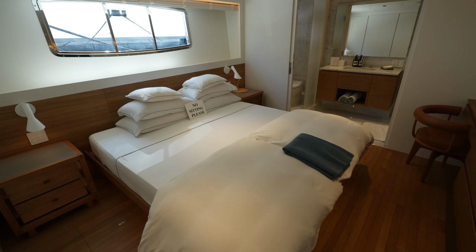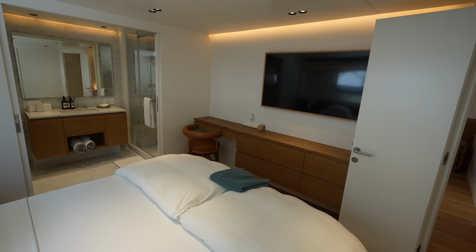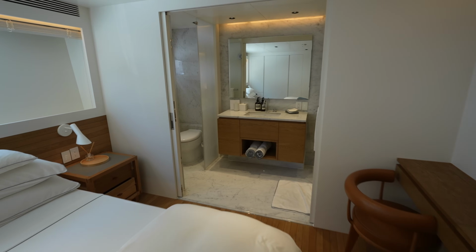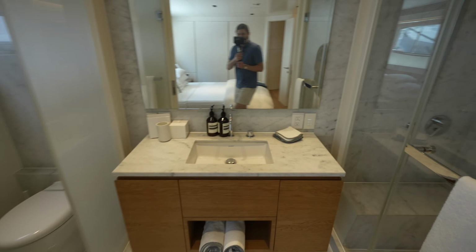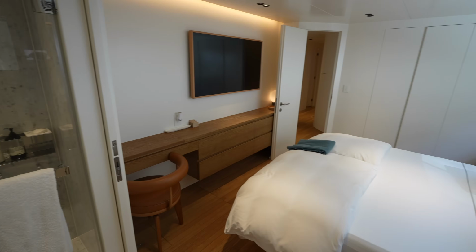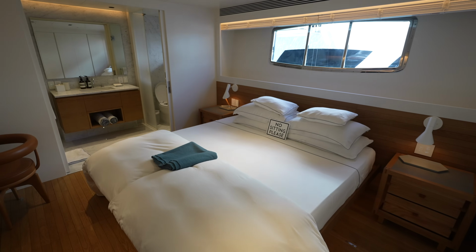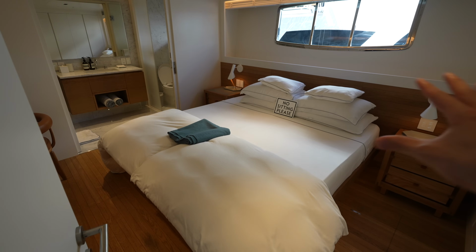And the same themes continue with all the natural wood. You have your large TV on the wall. Even it's framed in natural wood. Then you have a large ensuite. I believe the other VIP cabin is mirrored to this one. You can see the doors at an angle. And they added a little bit of color with these throw blankets. Maybe if you added some pillows to match.